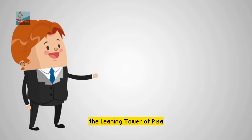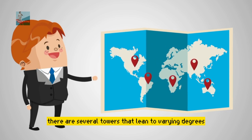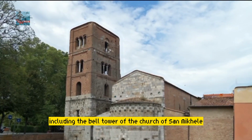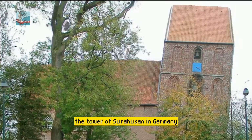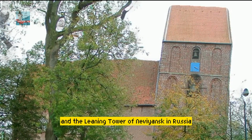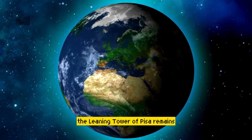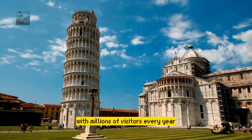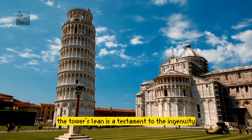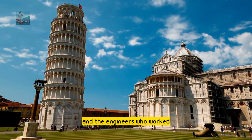The Leaning Tower of Pisa is not the only leaning tower in the world. In fact, there are several towers that lean to varying degrees, including the bell tower of the Church of San Michele dei Scalzi in Pisa, the Tower of Surhusen in Germany, and the Leaning Tower of Neviansk in Russia. Despite its tilt, the Leaning Tower of Pisa remains one of the most popular tourist attractions in Italy, with millions of visitors every year. The tower's lean is a testament to the ingenuity and perseverance of its builders and the engineers who worked.